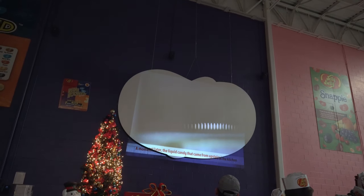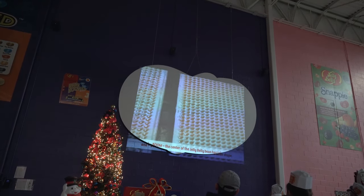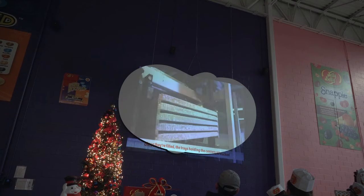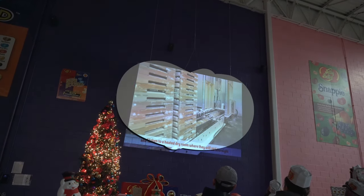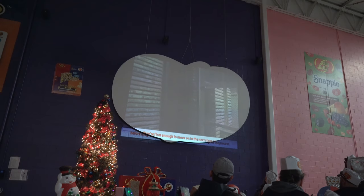The mold stamps the impression into the cornstarch. A moment later, the liquid candy that came from upstairs in the kitchen is deposited into that impression, filling it to the top. And boom! The center of the Jelly Belly bean has taken shape. There are up to 1,320 jelly bean impressions per tray. Once they're filled, the trays holding the centers are stacked and taken to a heated dry room, where they'll rest overnight at more than 100 degrees before they're firm enough to move on to the next stage of the process.